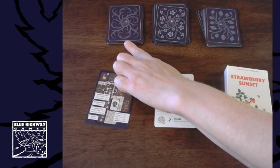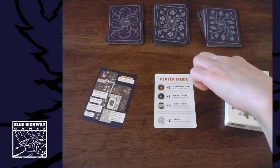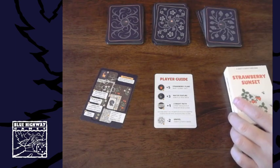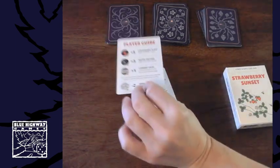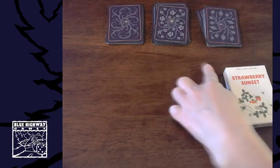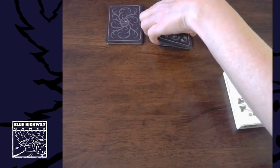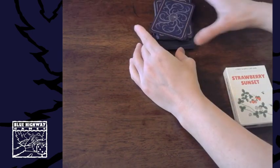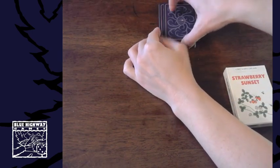It comes with a morning deck, a noon deck, and a sunset deck. So I guess sunrise, noon, and sunset. And some little cards that are player guides to help you remember what you're trying to do. But ultimately, you will have shuffled each of the 3 decks. Then you're going to put the daytime deck on top of the sunset deck, the sunrise deck on top of the whole deck, and then you're going to start play.